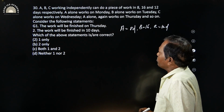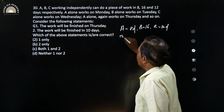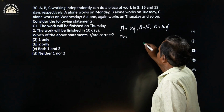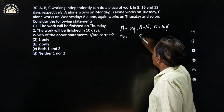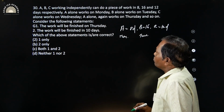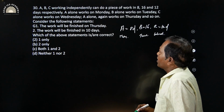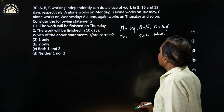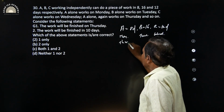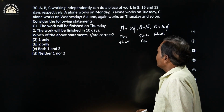respectively. A alone works on Monday. B alone works on Tuesday. And C alone works on Wednesday. A alone again works on Thursday. A again comes on Thursday, and so on. Again the second cycle starts.